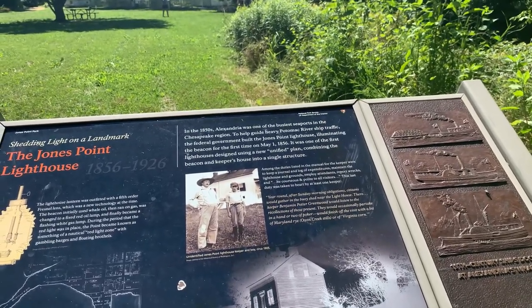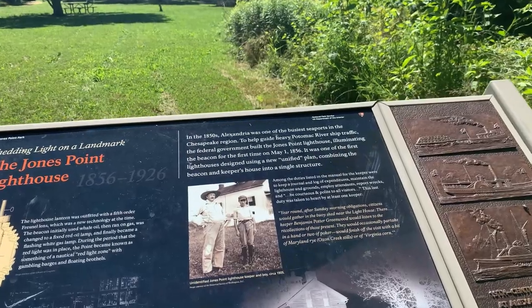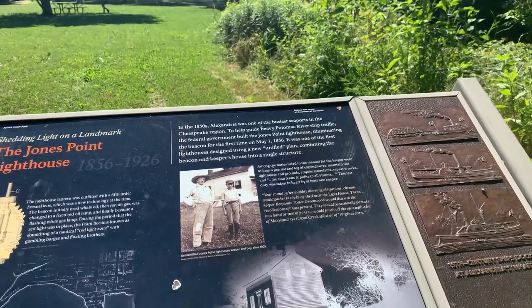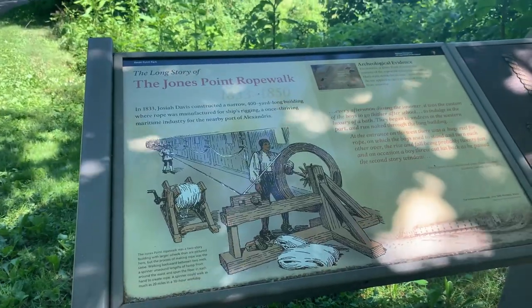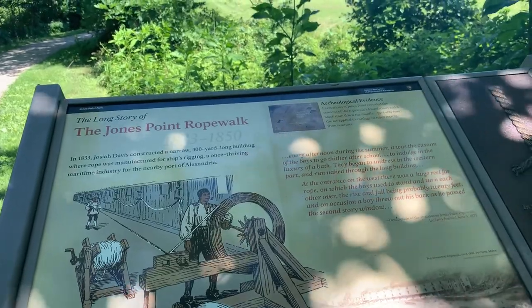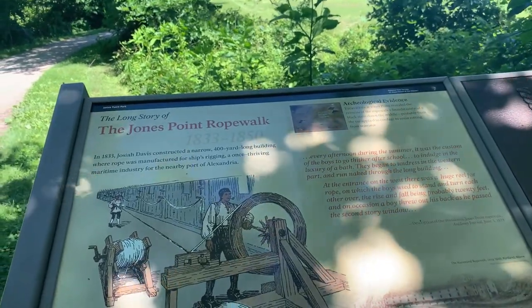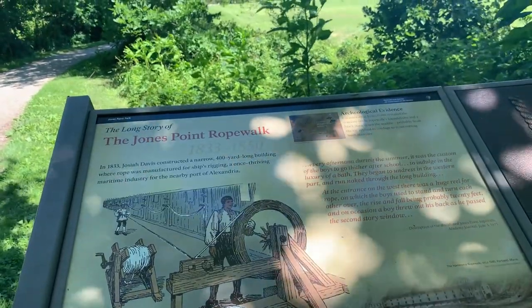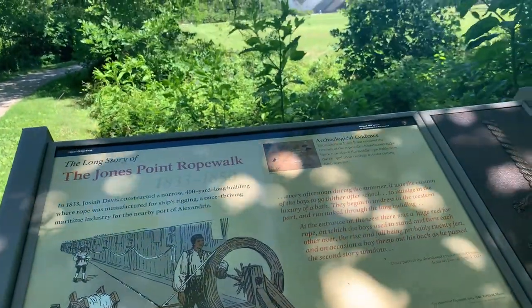It was one of the first lighthouses designed using a new unified plan, combining the beacon and keeper's house into a single structure. Well, what do you need for shipbuilding in the 1830s, 1850s? You need rope. So Josiah Davis constructed a narrow 400-yard long building where rope was manufactured for ship's rigging.